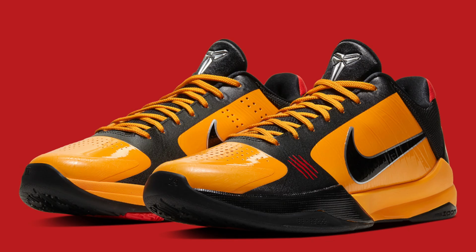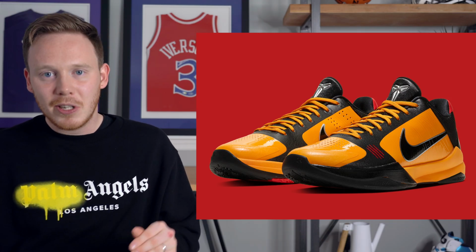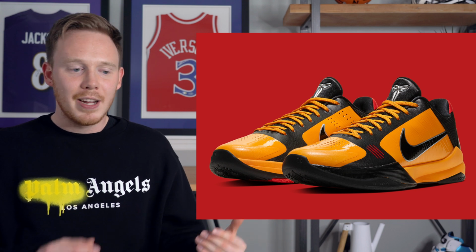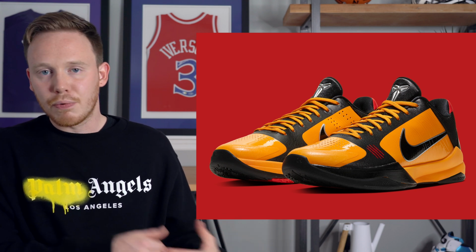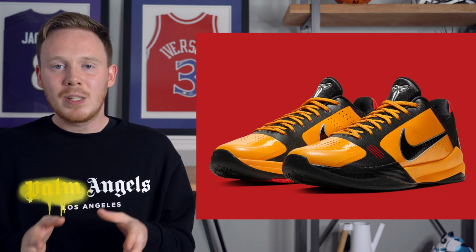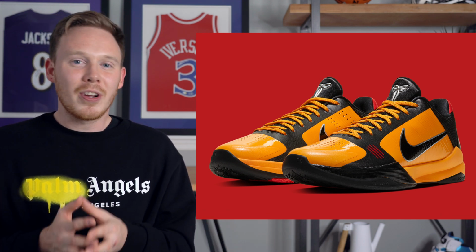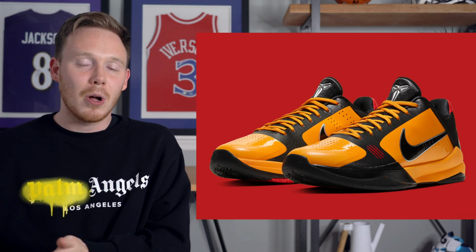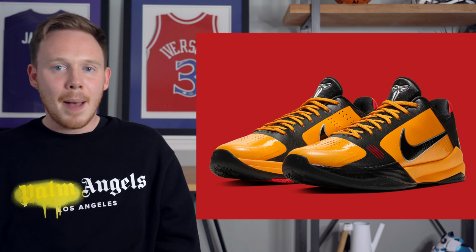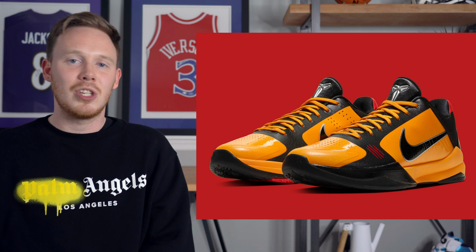Then arriving on November 24th, we've got the Nike Kobe 5 Protro Bruce Lee. This Nike Kobe 5 Protro Bruce Lee looks identical to the original Bruce Lee drop. However, instead of being a standard Kobe 5, it's a Protro Kobe 5. I've got to say, I love Kobe Protros. I love the fact that Kobe wanted to make his retros not just standard retros, but upgraded retros that look exactly the same but feature new basketball tech. That was such a cool idea, and I'm so happy that they're actually moving forward with that, and I think the Kobe 5 Protro is definitely going to be a shoe that's worth picking up.